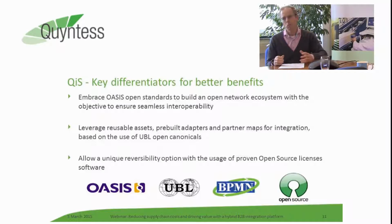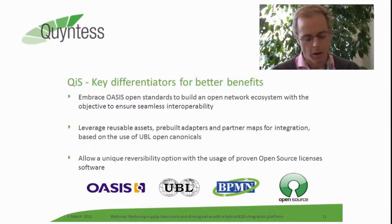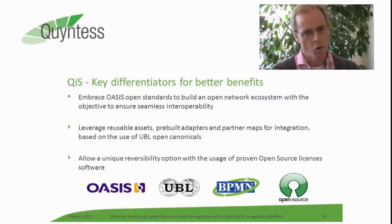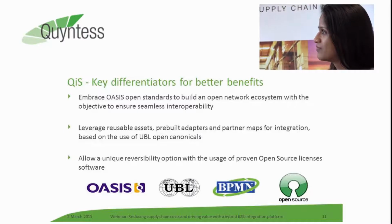We also, because we built this on open source software, have a unique reversibility option. That means that everybody who is using that same open source software can integrate directly, and could actually take the content that we have developed for him in-house. So what we really try to achieve with that is to provide a service. We don't want our customers to say that they've chosen Quyntess interchange services and that's why they need to stay with us for 10 years.